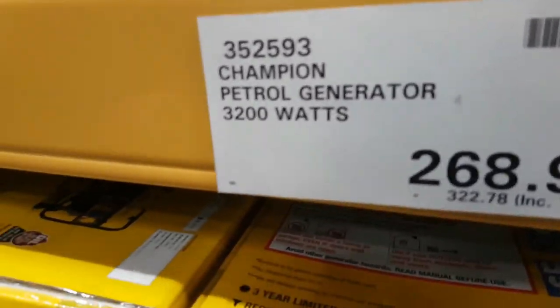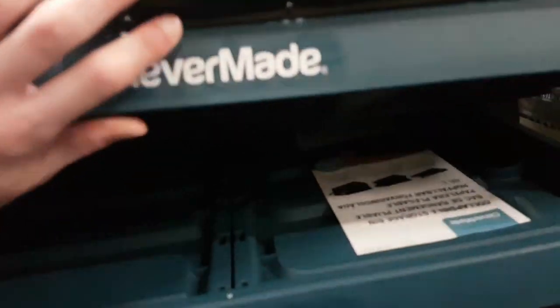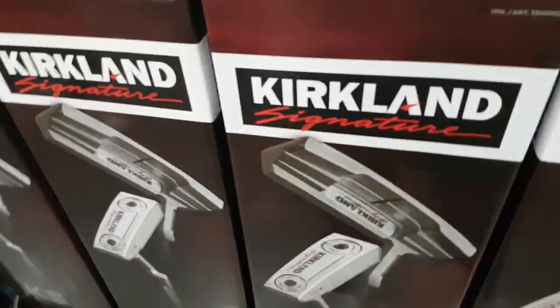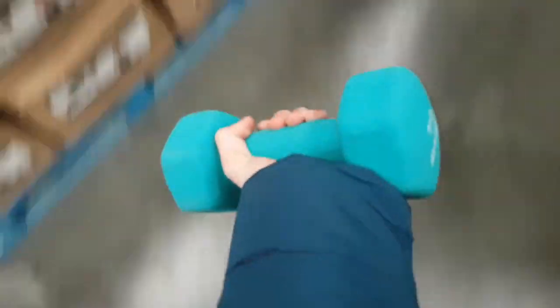Nice. Generator. Petrol generator. What? I didn't know you could generate petrol. It's for generating electricity. Oh, okay. It's so clever about it, that it can fall apart. Oh, wedge set. Okay. I even got a putter. Oh, okay. I'm gonna try one of these. Oh, I can't do that.